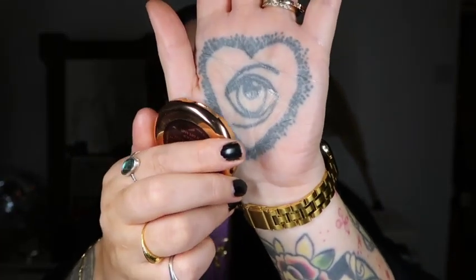Final step, my friends. Charlotte Tilbury Lip and Cheek Glow in the shade Pillow Talk. I love to get it on the heel of my hand like so. And then I clap like a seal. And I place it on the most sticky-out part of my cheekbone and I blend.